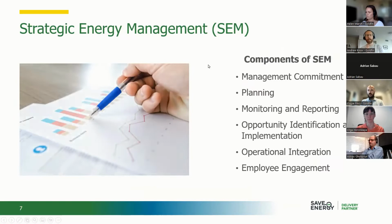So, what is that? What am I talking about? What's strategic energy management? Well, I can break it into six components for you here. And they are management commitment, planning, monitoring and reporting, opportunity identification and implementation, operational integration, and employee engagement. And I think that in my breakout room, we touched on every one of these components of SEM in the barriers that we discussed.